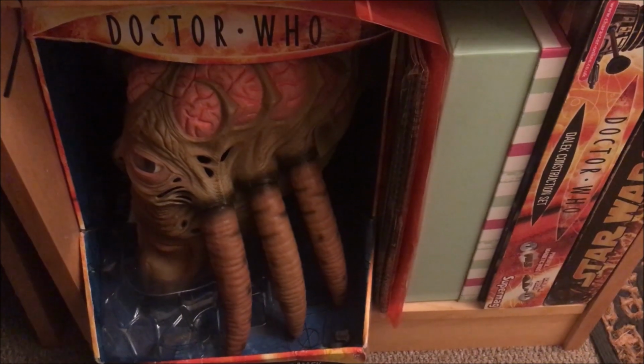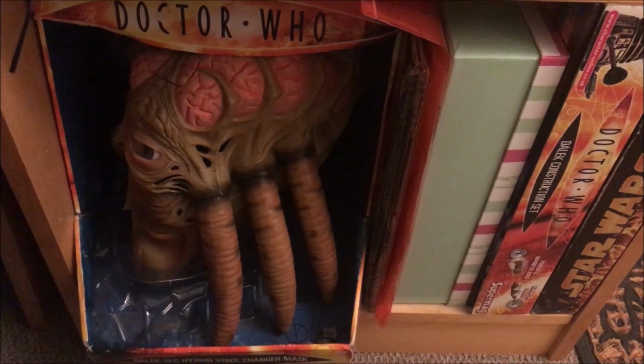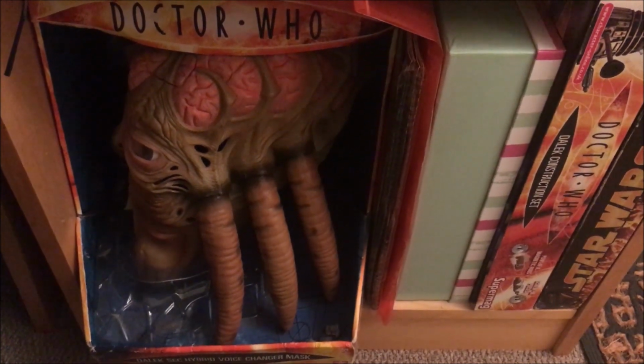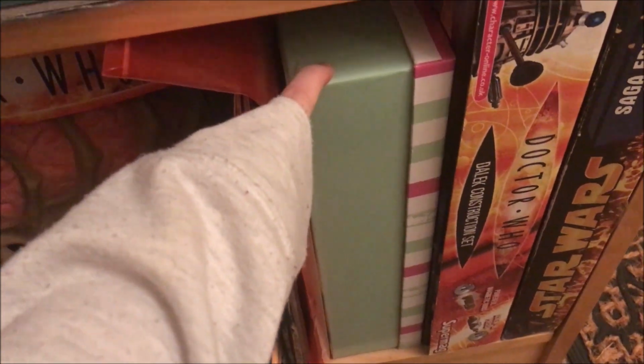Then on the bottom shelf we have my Dalek hybrid voice changer helmet. Doesn't fit anywhere, so it's here. Then these are DWA calendars. This red folder is full of larger magazines like newspaper supplements. This box is full of figurine collection. And that's it for the hallway.